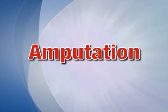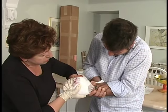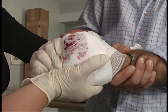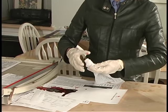Amputation. When a body part is partially or completely cut off, this is called an amputation. First aid centers on controlling the bleeding and caring for the amputated tissue. If a body part has been completely cut off, direct pressure to control the bleeding by using bulky dressings. Find the body part and wrap it in a sterile gauze or clean cloth.